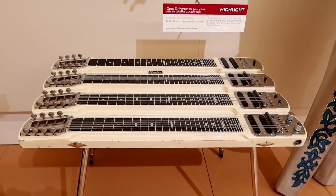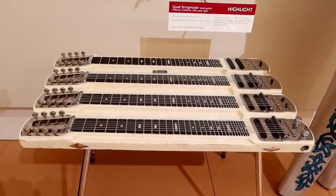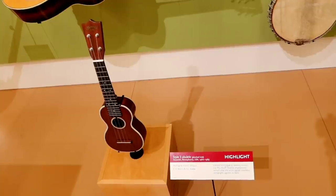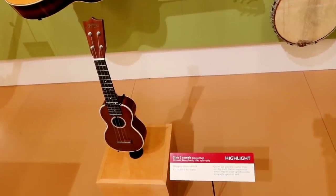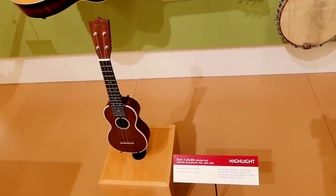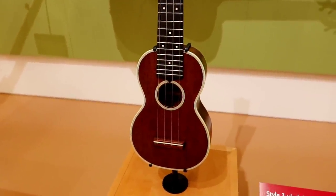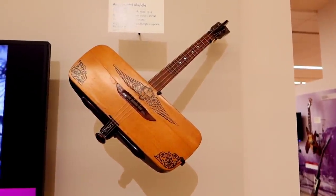That Quad Stringmaster steel guitar belonged to Noel Boggs, who played in the bands of Hank Penny, Bob Wills, and Spade Cooley. And this little ukulele was owned and played by country music superstar Roy Acuff. Shallow impressions remain after the artist signed countless autographs against its back. That's cool. Can't see the back though. And that's a ukulele that's inspired by Charles Lindbergh's airplane, The Spirit of St. Louis.